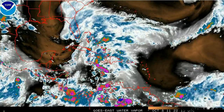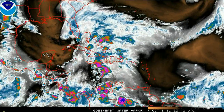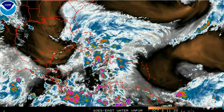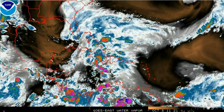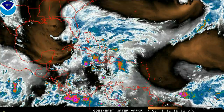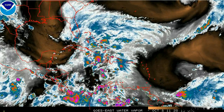However, on the water vapor, the upper level low that we have expected to develop is now already present, and that will increase the upper level divergence over southern Florida, increasing the probability for continued storm development and the possibility of surface low formation over the next 24 to 48 hours.